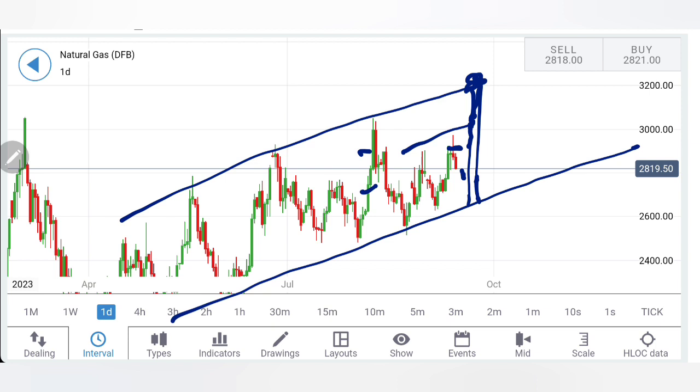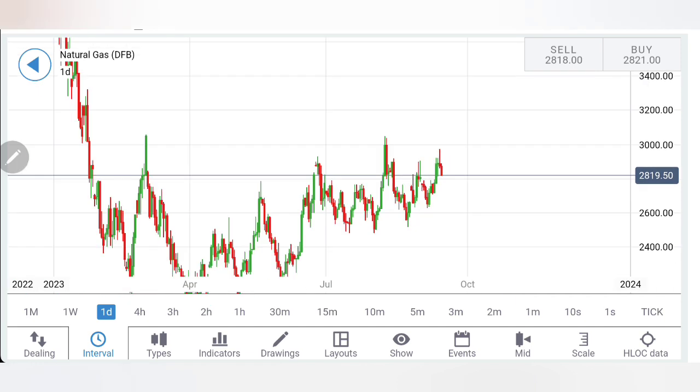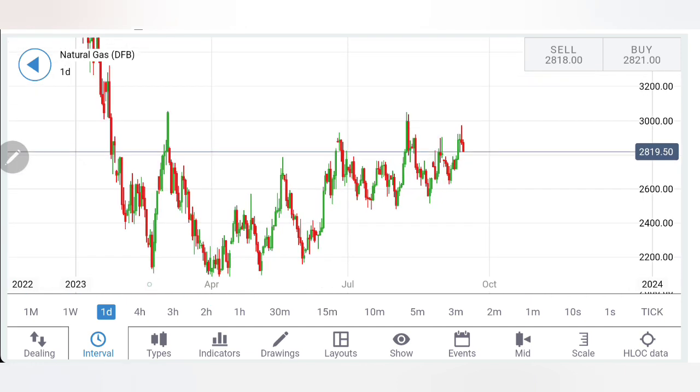In fact, 2.6 and 2.65 levels also cannot be denied, but even if you see a drop towards 2.6, you can initiate a buy entry there. It is bound to bounce back. So this is another observation on the daily chart.